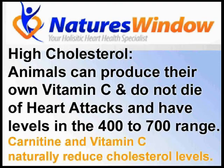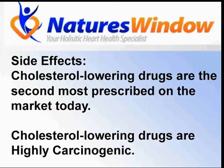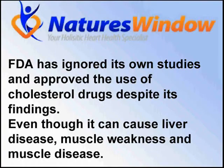Well, now I understand that cholesterol-lowering drugs are the second most prescribed drugs today. Are there any side effects to these medications? Yeah, there's a lot of side effects. Basically, they're highly carcinogenic. There's numerous studies that show that they're highly carcinogenic. The Endocrinologic and Metabolic Drug Advisory Council voted 6-3 not to approve these drugs. However, the FDA overrode them. They violated their own guidelines and went ahead and approved these drugs.